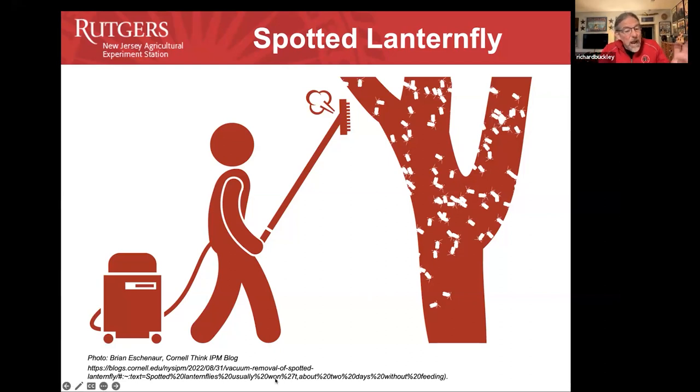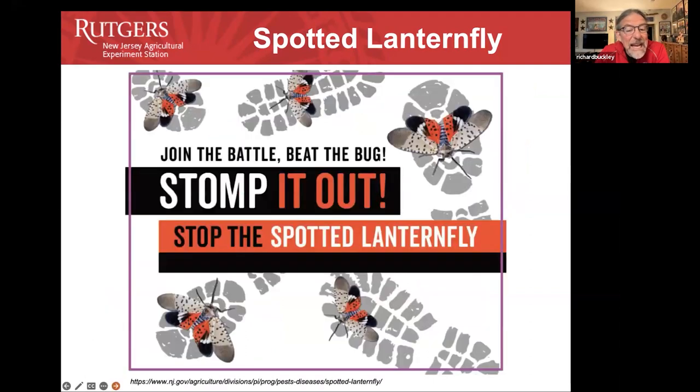So you've got a couple of traps. You can vacuum them up if they get into your landscape. You can scrape the egg masses, or you can stomp the bejesus out of all of them. I don't know how effective that's going to be, but I guess the more you kill, the more egg masses you scrape, the more you catch, the fewer of them you're going to have for next year.